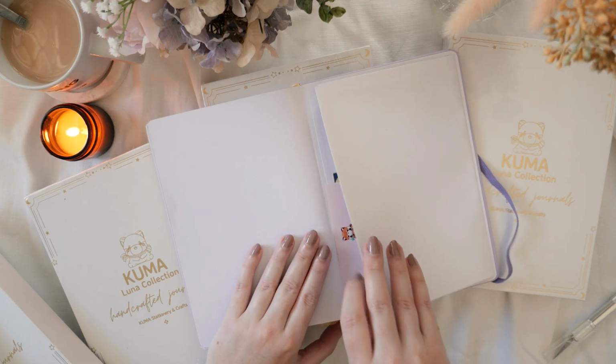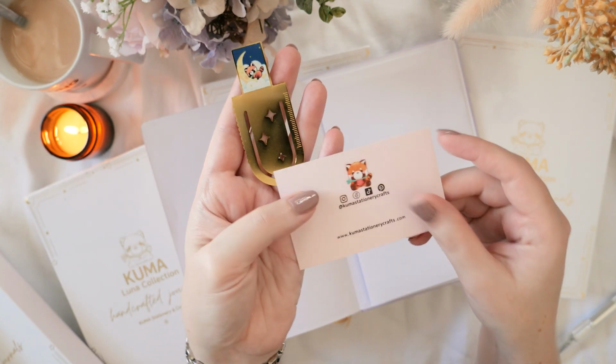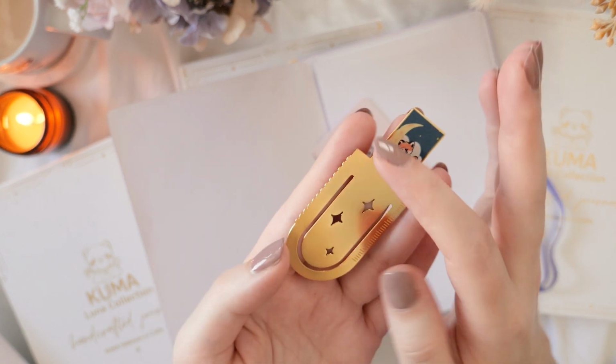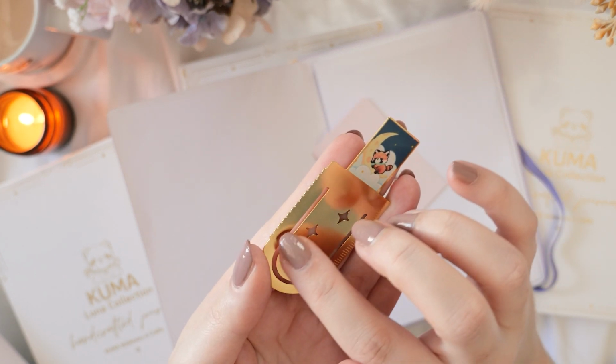There is also a pocket in the back of the journal, which has a couple of things in it. You get a little Kuma Stationery and Crafts business card, and you also get this gorgeous little bookmark as well. It's got the adorable red panda cuddling into the moon at the top, which I think is really sweet. It's got a little bumpy edge down one side that you could use for some texture to draw along in your journal if you wanted. You could probably use the little stars as templates too.